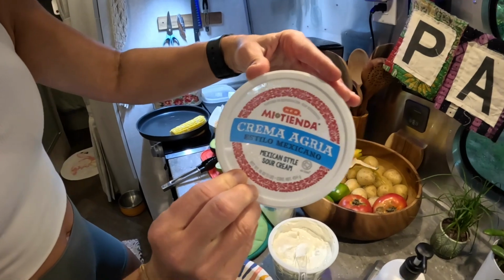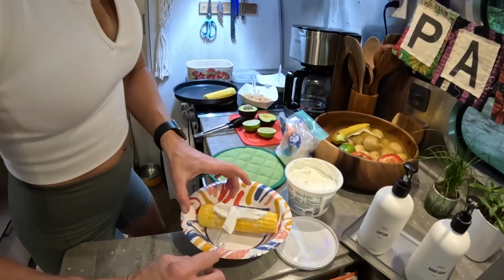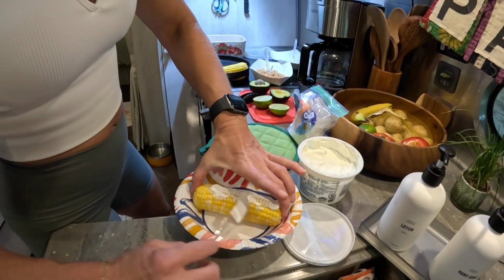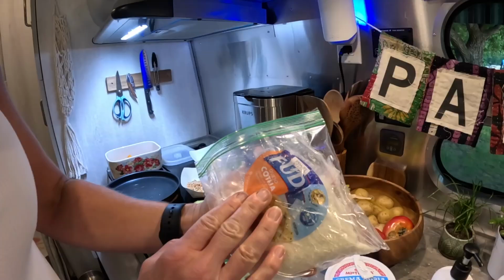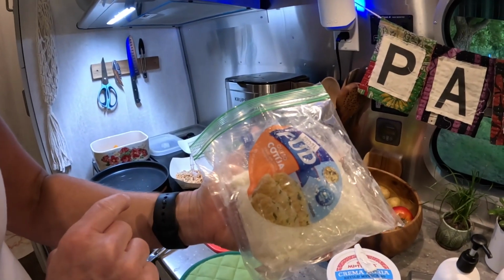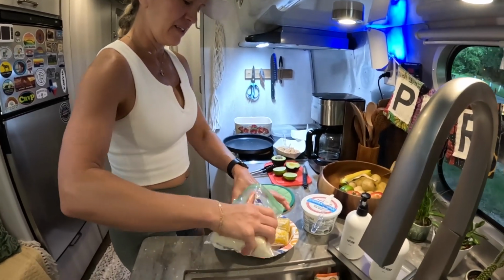Okay, the mic died during this part, but once you've got a little bit of char on the corn, coat each piece with some Mexican-style sour cream. After that, sprinkle the corn all the way around with some cotija cheese. We decided to go with the pre-grated to make life a little easier. Once you're done with the cheese, squeeze lime all over each piece.